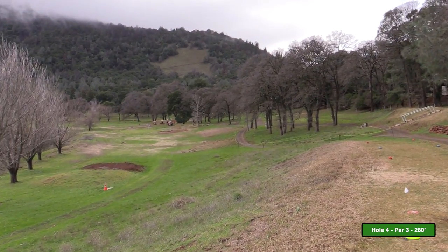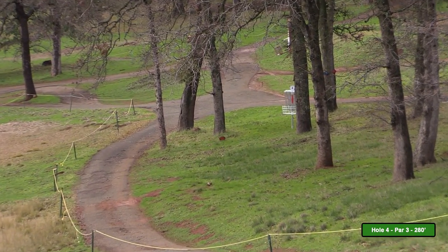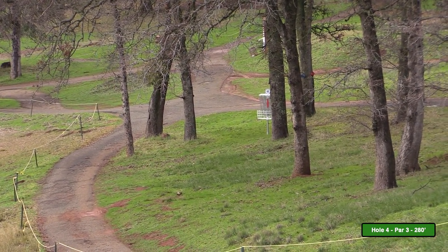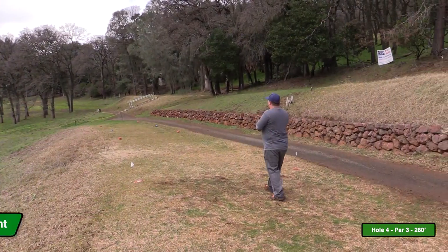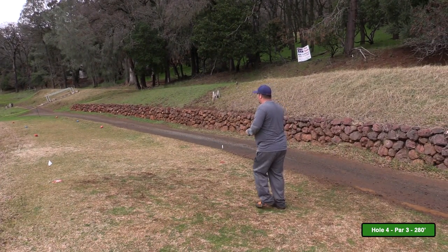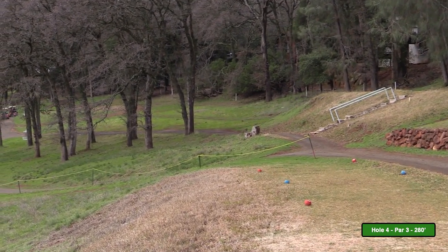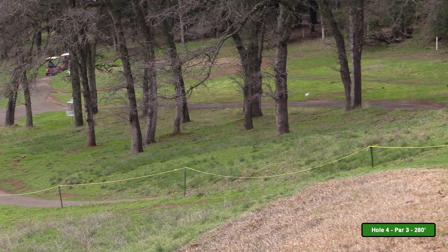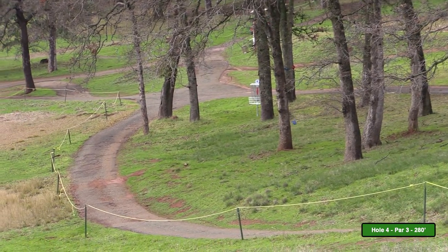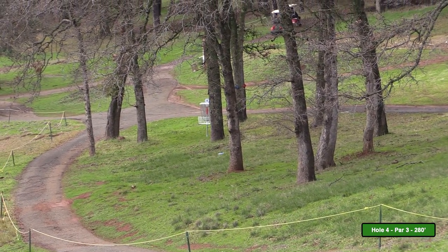Taking a very similar line. Got the skip I was looking for. Yep, good shot. About 10 feet away. Dallas is going to do the backhand line around the right side. Dallas taking the hyzer line. Playing the skip shot. Stop. Looks good. He told it to stop, and it stopped.